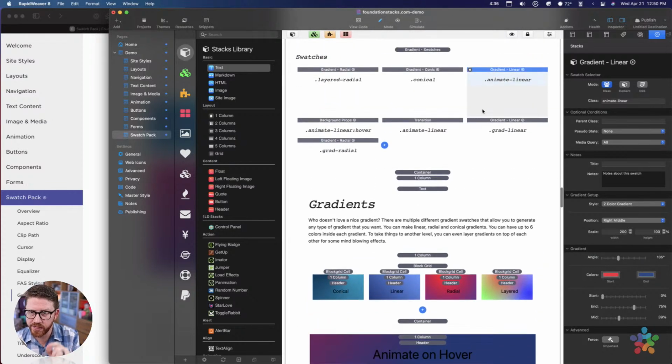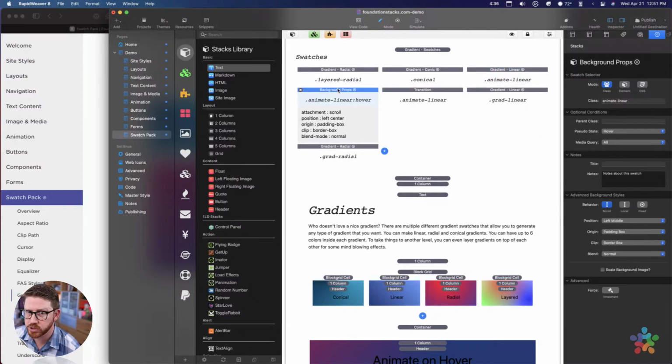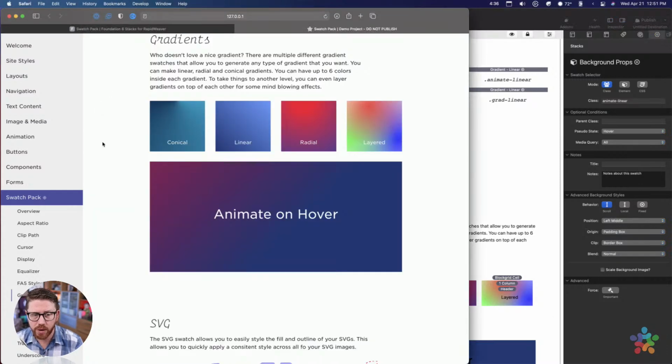Then we have a background props swatch. This is a swatch that comes with the swatch pack. And essentially what I'm doing is I'm changing the position. Remember, the position was right middle. I'm changing the position on hover to be left middle. So right now on the unhovered state, the position is right middle. Think of this gradient as just a big image, and we have lined it to the far right. And then when I hover over it, it's going to change that background position to the left side, which contains the red.